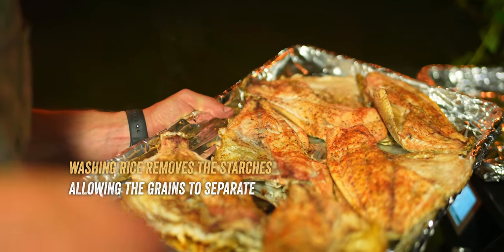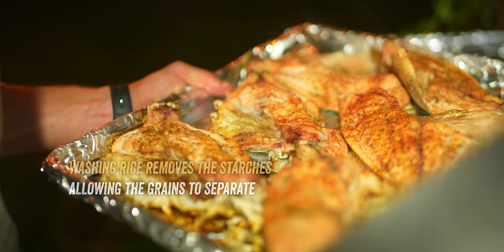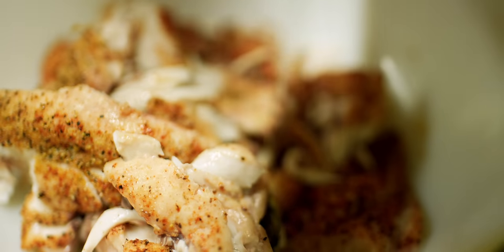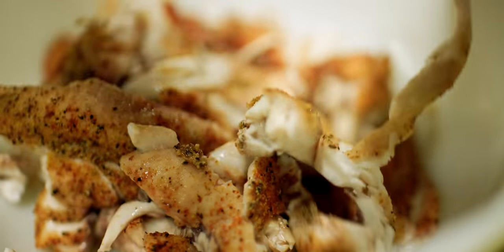Now that our fish has cooled off, we're gonna go ahead and start the process of flaking it off the skin. And you wanna keep it in big chunks so whenever you mix it all, it doesn't fall apart into just mush.